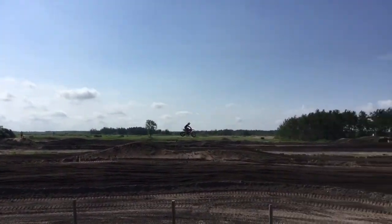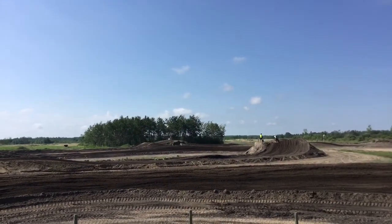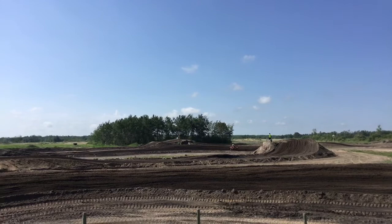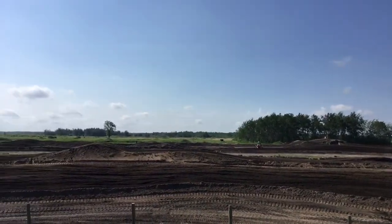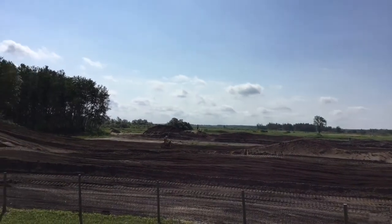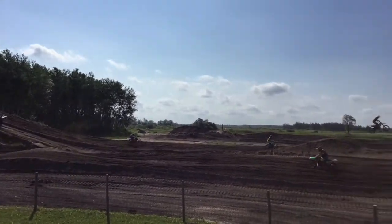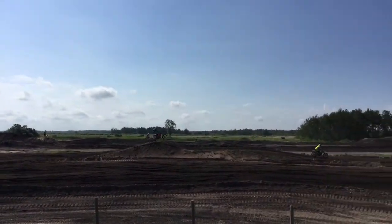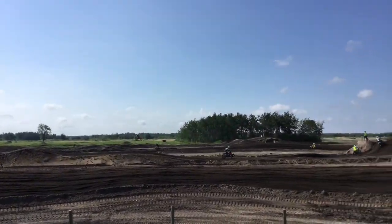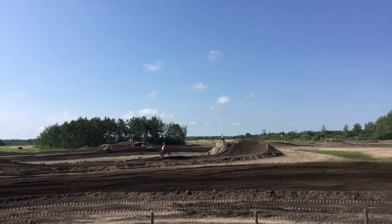Sizable lead so far for Spaggard as he's out front, followed by the 807 of Schaefer. Nick Friesen currently sitting in the third place spot, followed by Alex Penner.